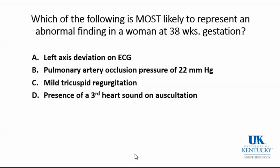Also cardiac. So which of the following is most likely to represent an abnormal finding in a woman at 38 weeks gestation? Left axis deviation on the EKG? No, that's actually normal. Pulmonary artery occlusion pressure of 22? Okay, right. So your central pressures should not change in pregnancy. Even though, as we talk about, you have an increase in blood volume, you also have vasodilation, so they should be normal. It's normal to see a little bit of mild tricuspid regurg if you do an echo on a normal pregnant patient, and they can also have a third heart sound. So lots of cardiac changes that normally you would think are abnormal are normal in a pregnant woman, but increased PA pressure is not normal.